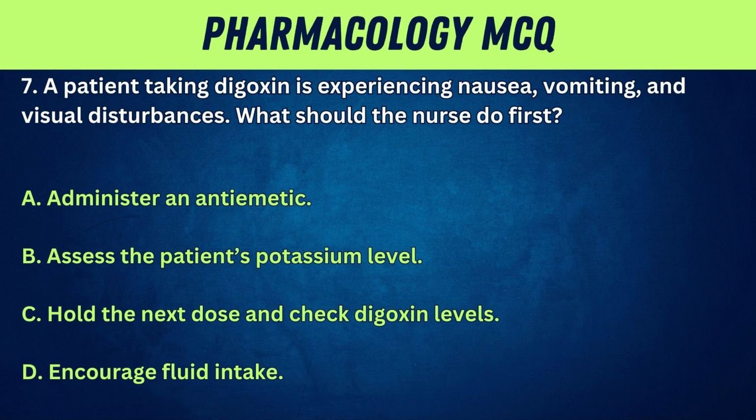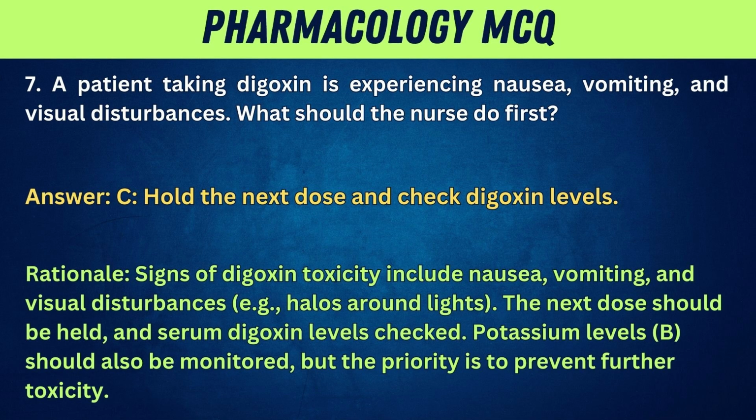7. A patient taking digoxin is experiencing nausea, vomiting, and visual disturbances. What should the nurse do first? A. Administer an antiemetic. B. Assess the patient's potassium level. C. Hold the next dose and check digoxin levels. D. Encourage fluid intake. Answer: C. Hold the next dose and check digoxin levels.